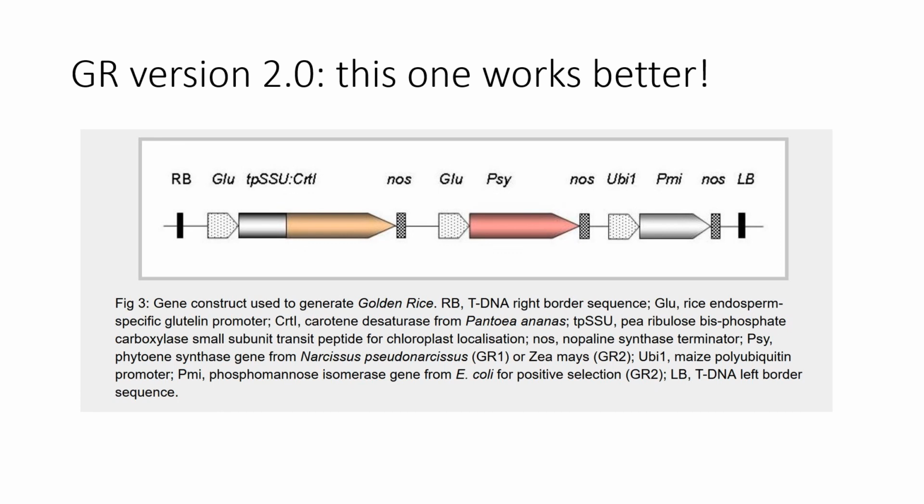We're still using the bacterial enzyme for the middle parts of the pathway. And again, we're still using the transit peptide, that's actually from petunia, to drive the CRT enzyme into the chloroplast. And the endosperm-specific promoter is actually being used on both of those genes. Okay, so this version is successful. It makes 30 times more beta-carotene than did the original.